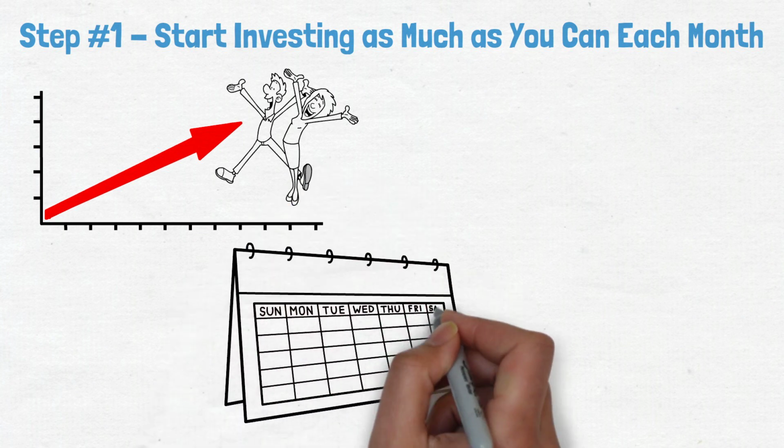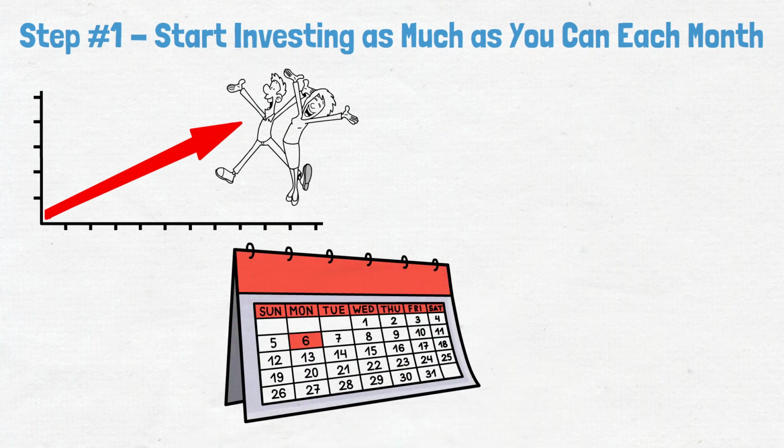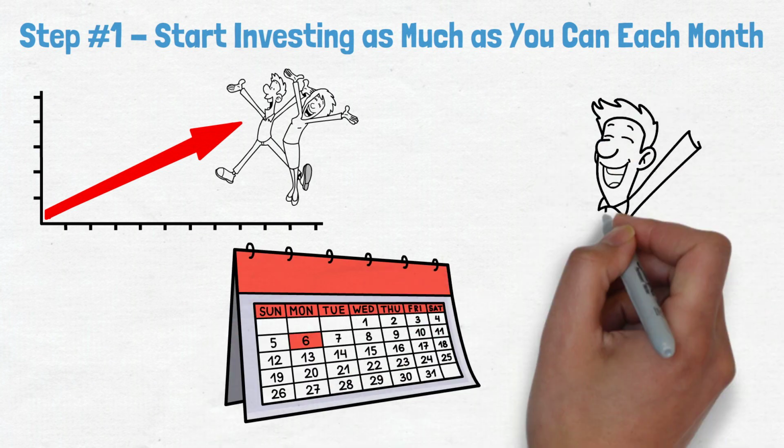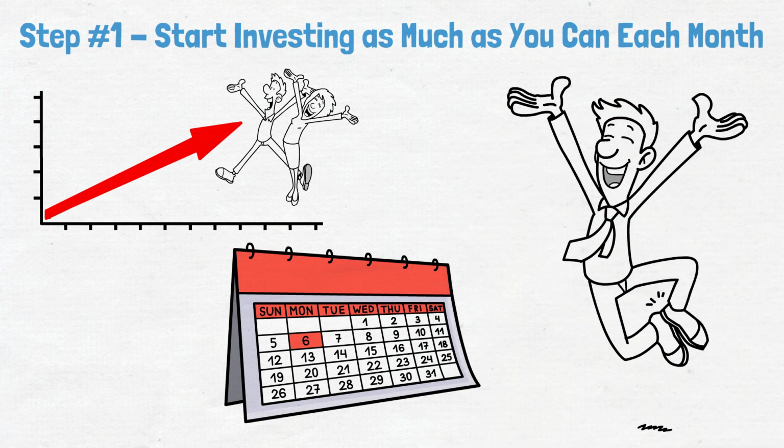So if you're starting with $0, the best thing you can do is start investing as much as you can each month. The sooner you start, the more time your money has to grow, and the more likely you are to reach your financial goals.